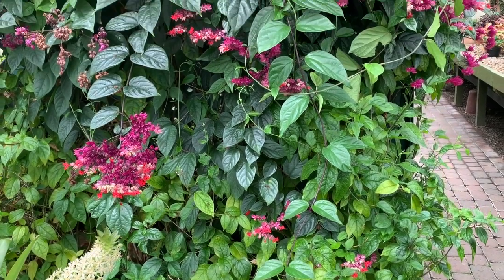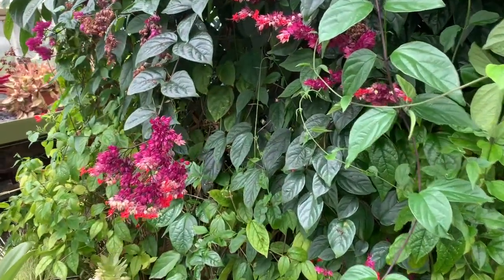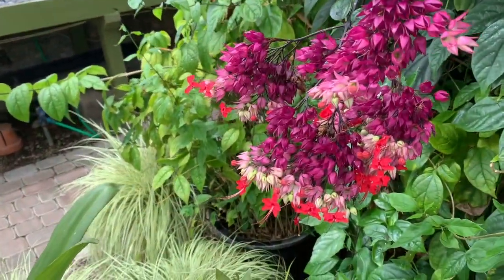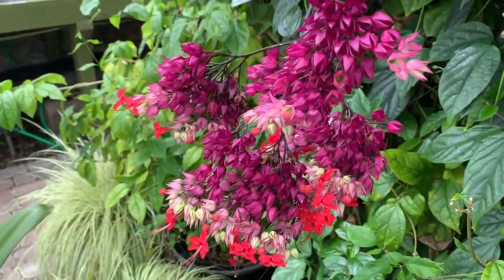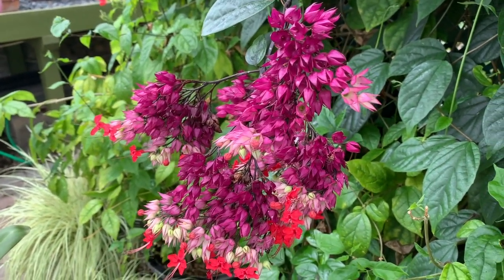Okay, so next up is this plant. I looked all over for the name of it. I don't know, but I'm zooming in because what I like about it is the ombre coloring of the blooms. It was really pretty and very different.